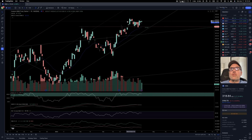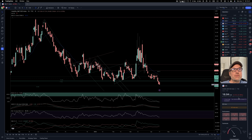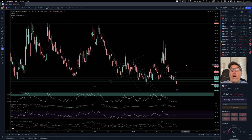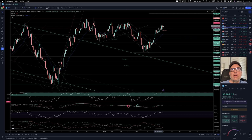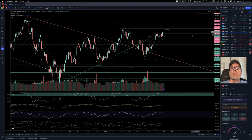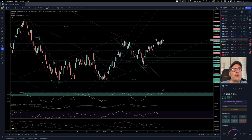Let's take a look at QQ a little bit. So it's maintaining itself well above support at 313. What's happening with the VIX? VIX is coming down further. So down 0.13. We are at 16.94 on our way to 16.58. So the stock market should be loving this. Indeed, Dow Jones is closing a little bit higher, not much, but just inching higher. S&P 500, the same thing. NASDAQ, yes, inching higher a little bit.